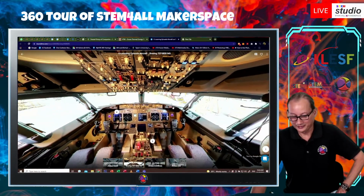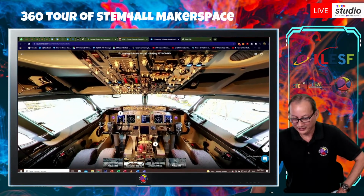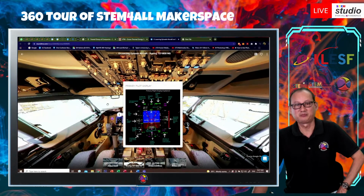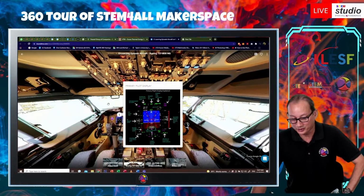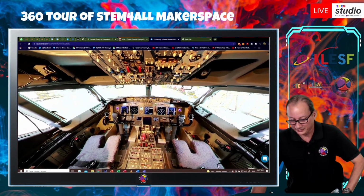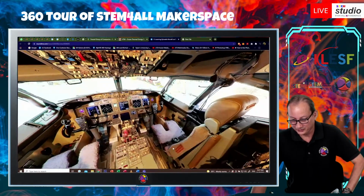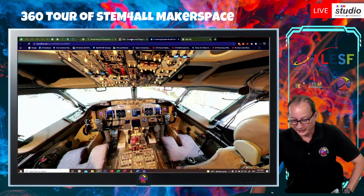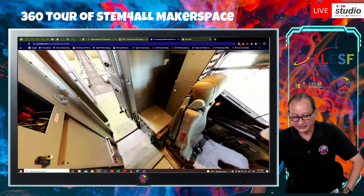Isn't that cool? And we have a little bit of information here. Say for instance, if you want to see what is on that display down there, I click on that, and that's your primary pilot display. So these are the things that you can use in virtual reality. The areas that you cannot access physically, you're able to access and actually learn lots. So this is very, very interesting. And we also have different airplanes as well that you can go into. These are very interesting and exciting technologies, as you can see.